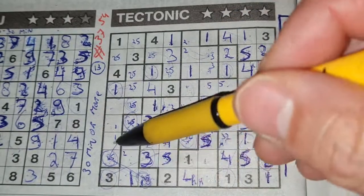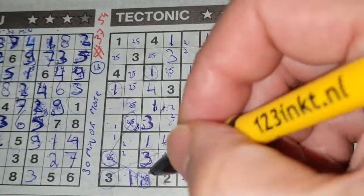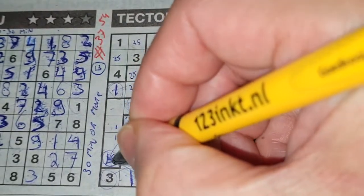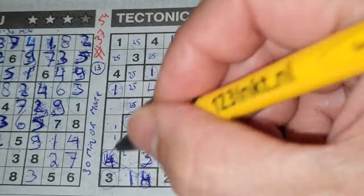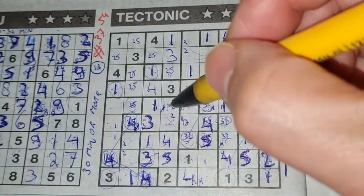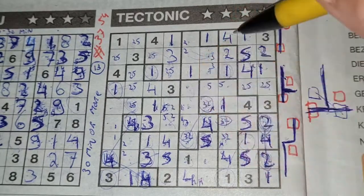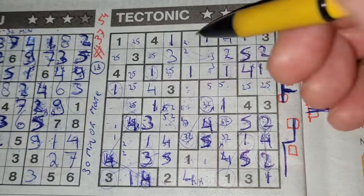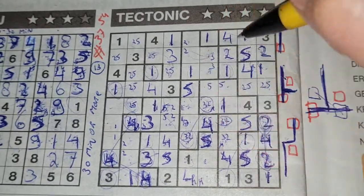4 and a 5. Now we have a 5 there. So this box should be a 4. This box is connected with that box, will be also a 4. And this box is connected with that box, will be also a 4. Alright, 2 and the 5 are left. Let me mark those. That means that these 2 boxes cannot be a 5. So one box left for the 5 should be there.